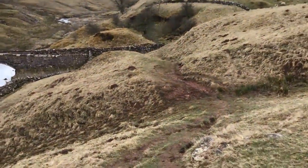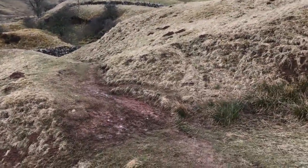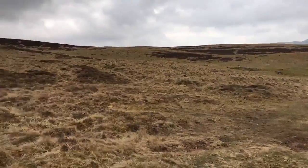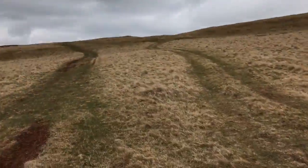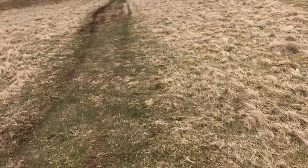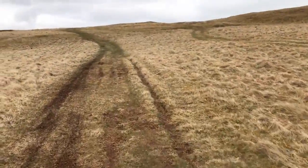I've not met anyone else since those two walkers. I saw some walkers on a lower path just a few minutes ago, but they were obviously not on the Coast to Coast. I've made my way following the wall and the path, and I reckon I'm a couple of miles now from Kirby Stephen. It's a little bit windy on the top, but don't need the coat, don't need gloves. Anyway, I'm quite happy with the way I'm going, moving well.